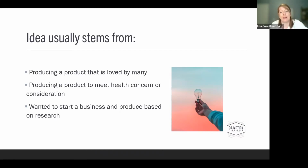producing a product to meet a health concern or consideration. So perhaps you have some sort of dietary restriction, or you're looking for a healthy alternative, and you're just not finding what you want on the market. So you start making it at home, and you like it, and you share it with other people, and they also like it, and you realize that you want to take it to market.